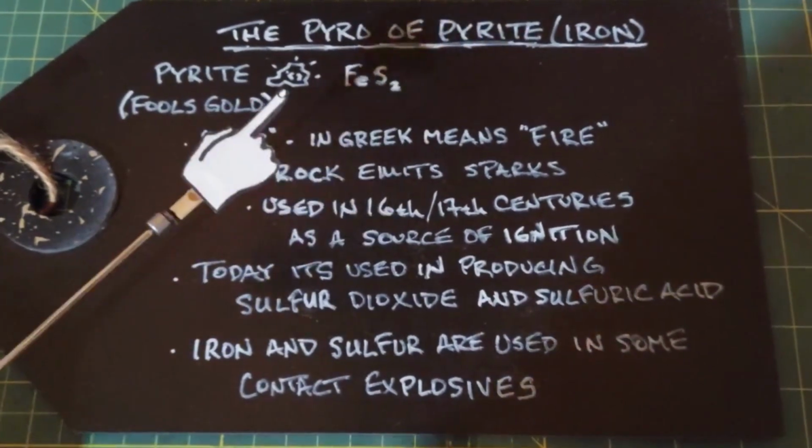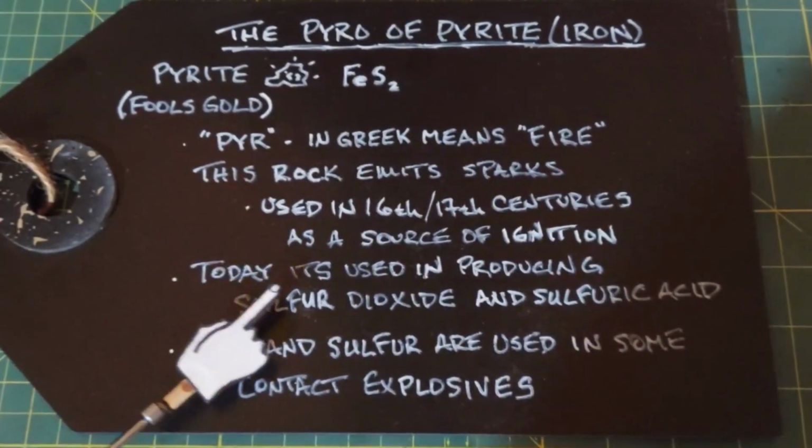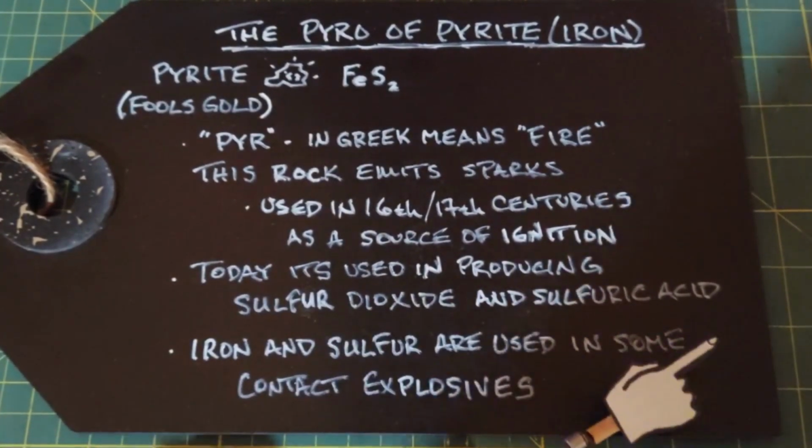Nowadays, we don't use pyrite anymore. We use flint, of course. So pyrite is mostly used in producing sulfur dioxide and sulfuric acid.